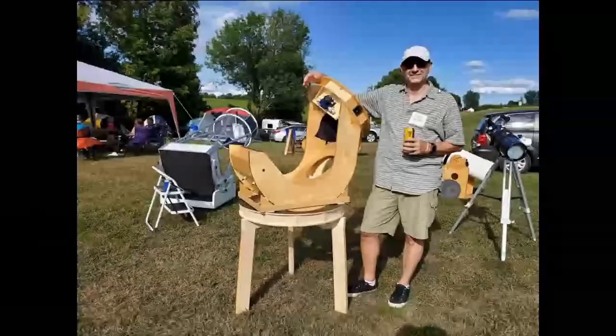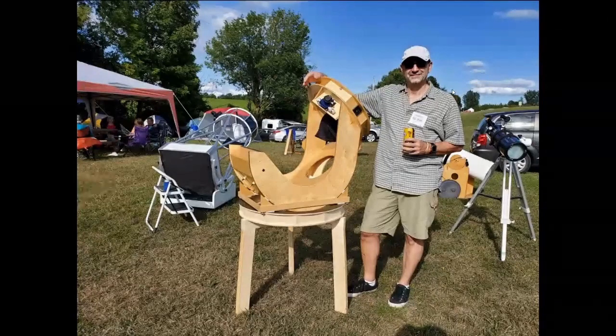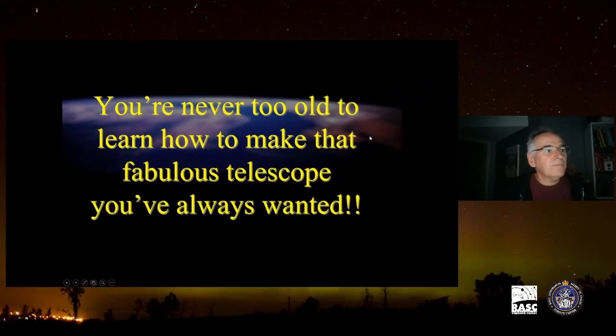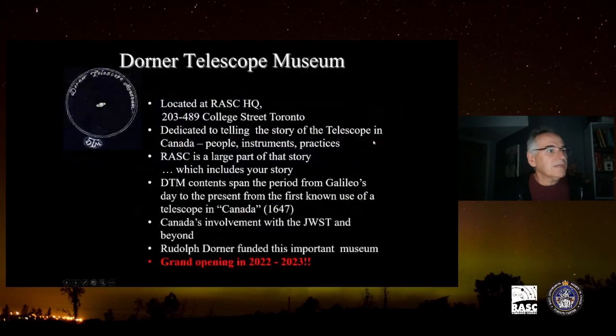So if you're looking for a volunteer to talk about how to make thin meniscus mirrors, how to figure them and coat them, he's a great resource that you guys have there. Highly recommend it. And of course, you're never too old to learn how to make that fabulous telescope you've always wanted. So I hope more people try it.